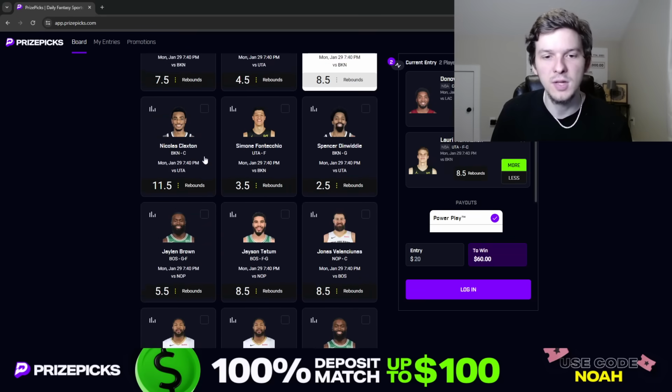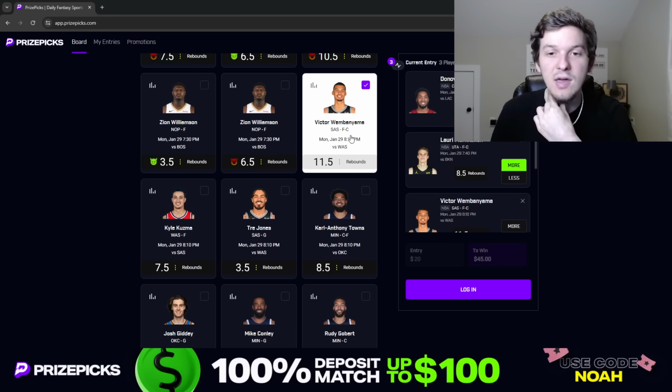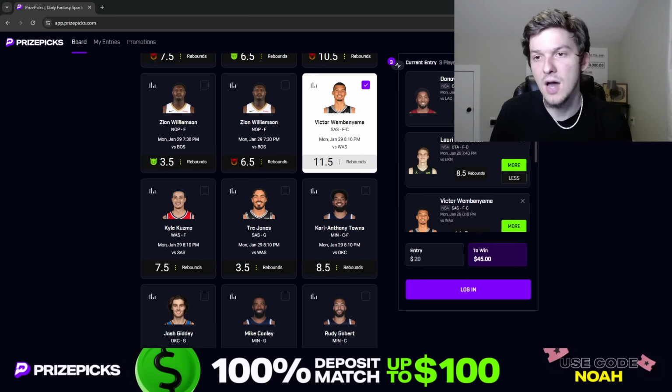And then the third and final play that I like for tonight, another rebounds prop. We're going to be looking at Victor Wembanyama, 11.5 rebounds, high line here. But I do like the over on this line for Wembanyama. And let's kind of talk about this.